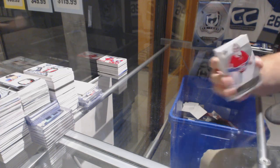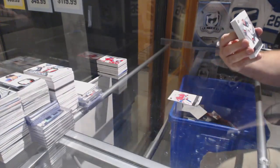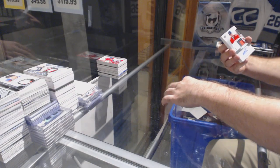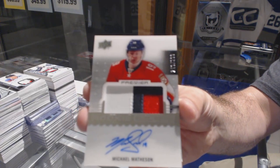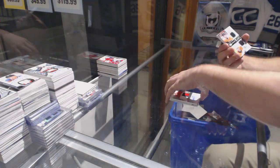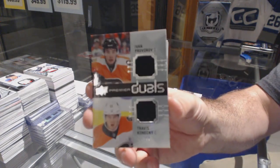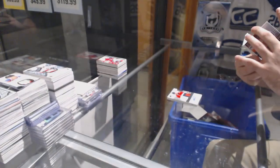For the Habs, $3.99, Carey Price. For the Wild, $2.99, Joel Eriksson Ek. For the Panthers, three-color rookie patch auto to $2.99, Michael Matheson. For the Flyers, dual jersey to 99, Konechny Provorov.